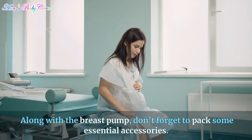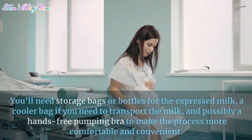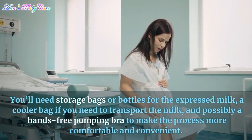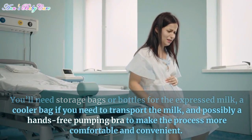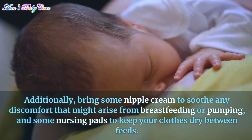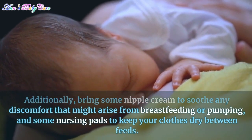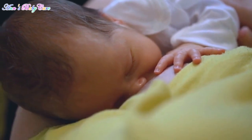Along with the breast pump, don't forget to pack some essential accessories. You'll need storage bags or bottles for the expressed milk, a cooler bag if you need to transport the milk, and possibly a hands-free pumping bra to make the process more comfortable and convenient. Additionally, bring some nipple cream to soothe any discomfort that might arise from breastfeeding or pumping, and some nursing pads to keep your clothes dry between feeds.